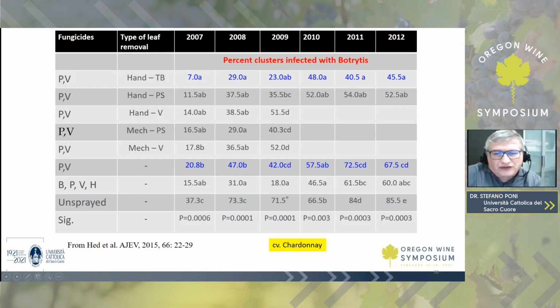I'll skip this, because I really want to comment on this. It was nice actually seeing that other people got interested in the technique. This is really a brilliant paper published by my friend Brian Head from Penn State. They did a tremendous trial lasting for 5 years in a wet environment, where they were comparing different early leaf removal by hand, by machine, versus no leaf removal. And in all cases, the control treatment was basically 2 sprays at pea size and veraison.